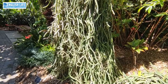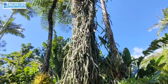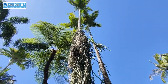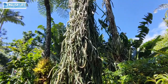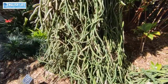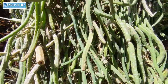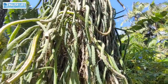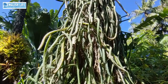Not all tropical areas are wet. This palm tree is covered in cactus from Mexico. You know, if there's no mountains in a tropical area, probably not much rain. So this is a palm tree and it's covered, absolutely covered with a type of cactus, snake cactus. Kind of creepy.